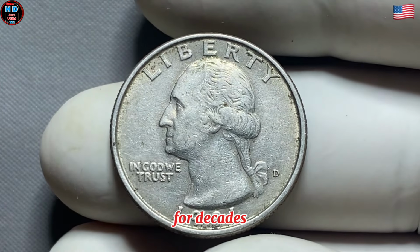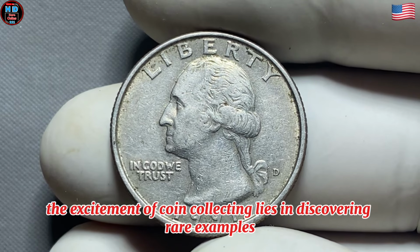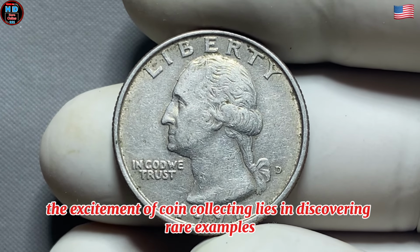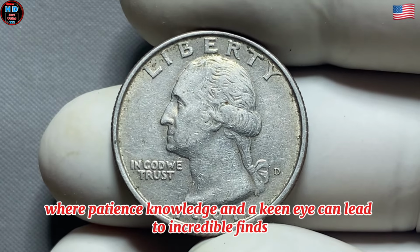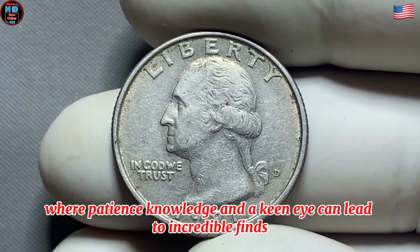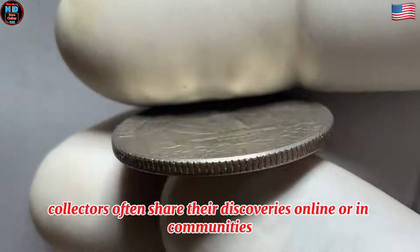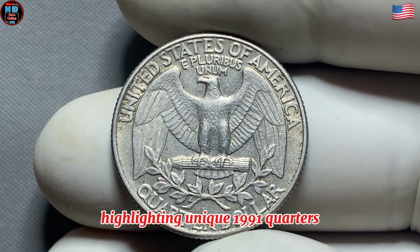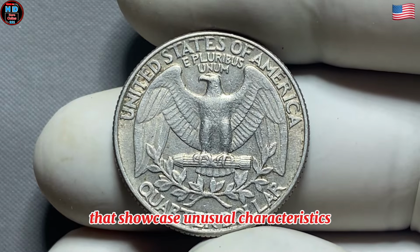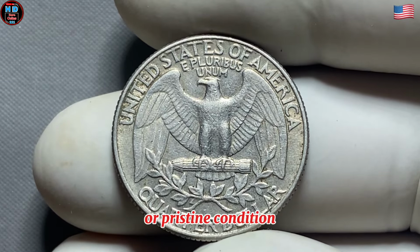remain intact for decades. The excitement of coin collecting lies in discovering rare examples like the 1991 Washington quarter, where patience, knowledge, and a keen eye can lead to incredible finds. Collectors often share their discoveries online or in communities, highlighting unique 1991 quarters that showcase unusual characteristics or pristine condition.